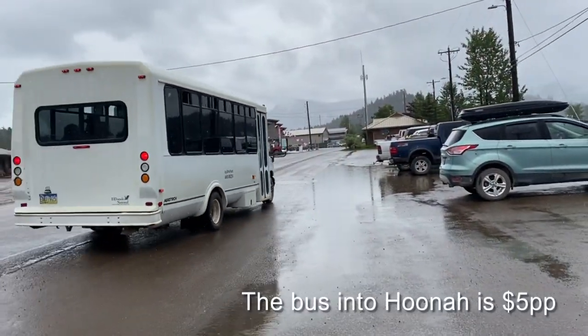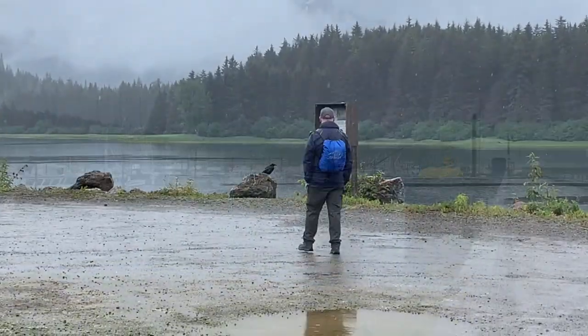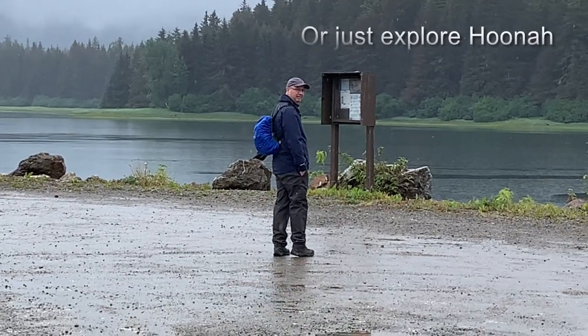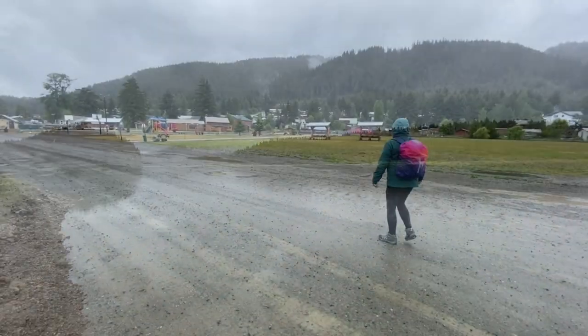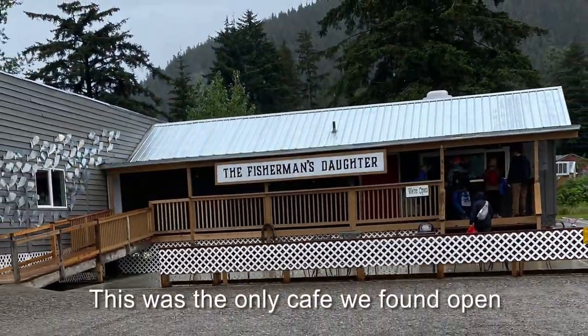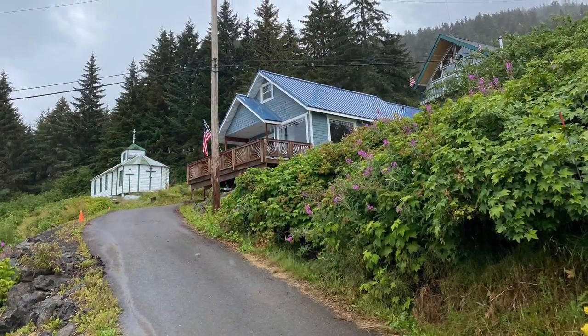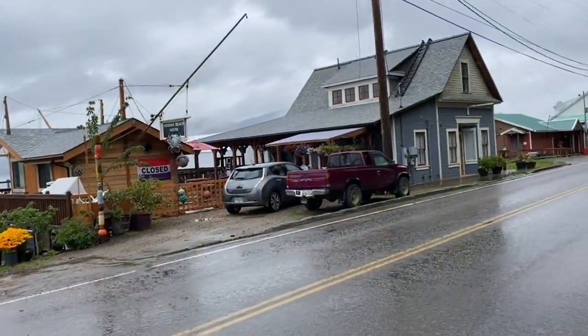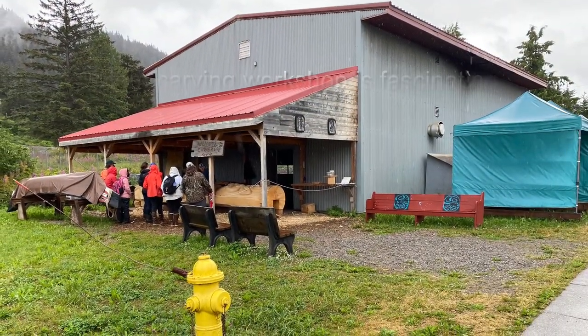The bus ride covering the 1.6 miles into the nearby city of Hoonah costs $5 per person. You can chance just turning up and booking a whale-watching excursion from the harbourside in Hoonah, or you can just explore what is rather a sleepy city. Hoonah is quaint and has plenty of charm, and we loved exploring it. We found the totem carving workshop to be particularly interesting.